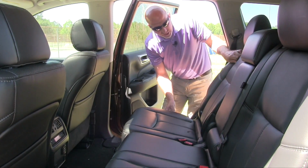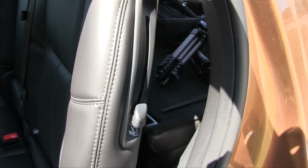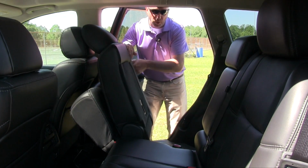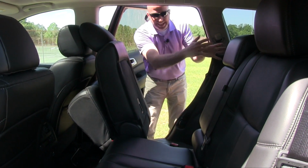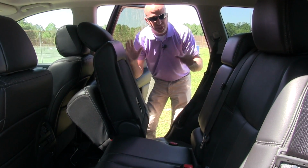As for ingress, they've made that quite simple. With the handle here on the side, you're going to pull up, it's going to tumble these two forward and allow it to slide forward. That's going to allow you to easily get into this third row and make transitioning so much easier.